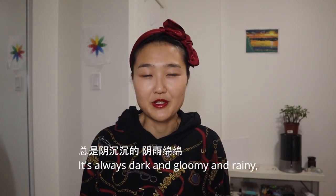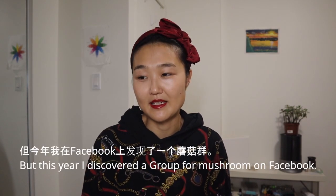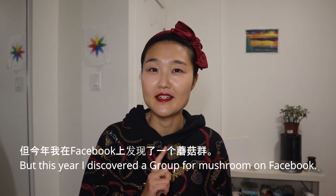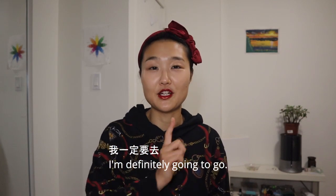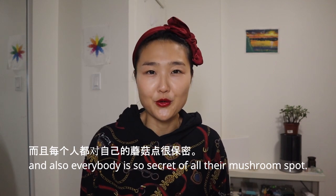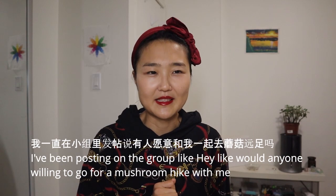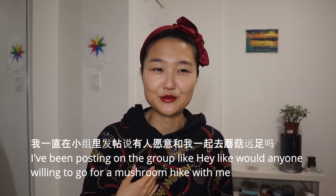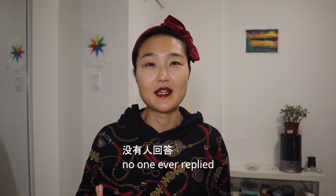And usually I would just always stay in if it's rainy and gloomy outside, but this year I discovered the Vancouver Island Identification group on Facebook, and I decided I'm definitely gonna go find some mushrooms. Everybody is so secret about their spot. I've been posting on the group, like, would anyone be willing to go for a mushroom hike with me? And no one ever replied.